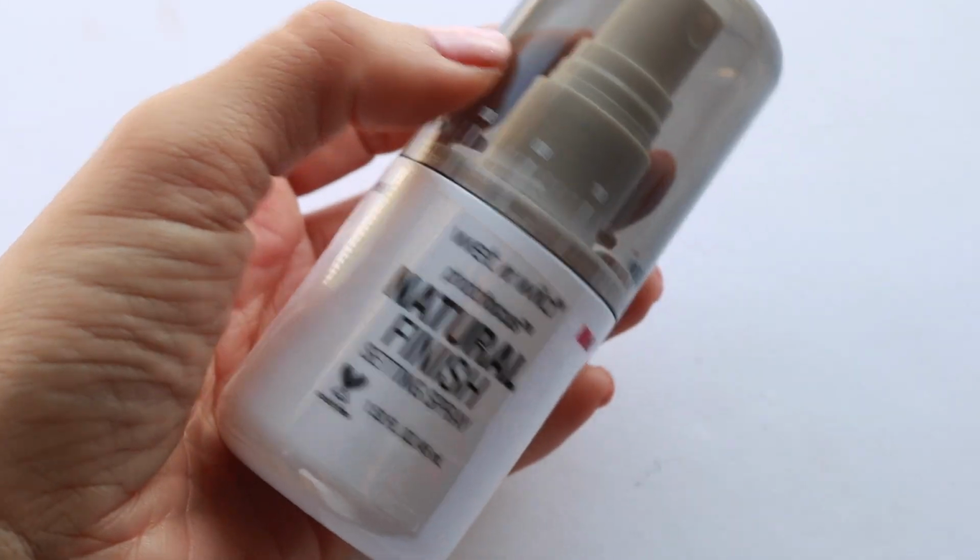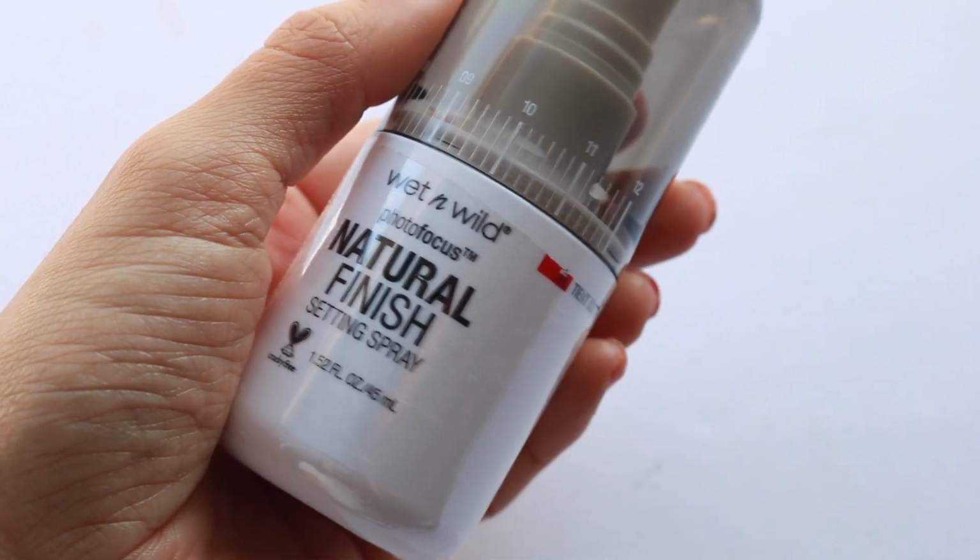All those powders that I put on my face, I really want them to seep in, even though I do have some cream stuff on top. But I just feel like putting a spray is always a good idea, and I tend to forget this step a lot actually. But this is the Wet n Wild Photo Focus Natural Finish Setting Spray. Somebody was wearing this at a party recently, and I was like, I need that in my life. Ooh, that is a spray. So now that we are all set on our face, yeah, it dries down so nice.